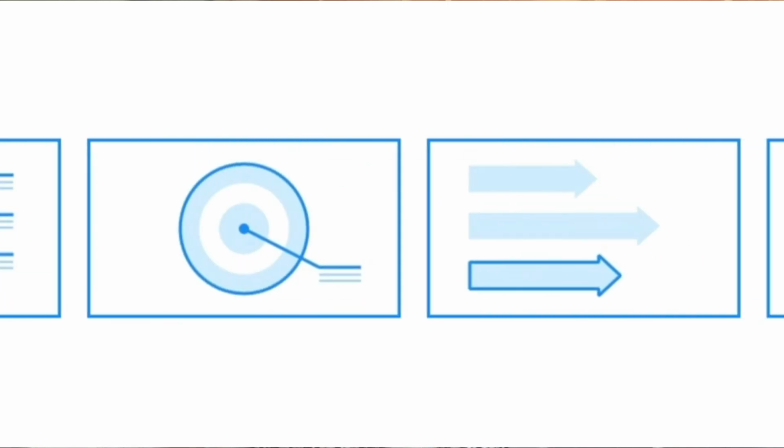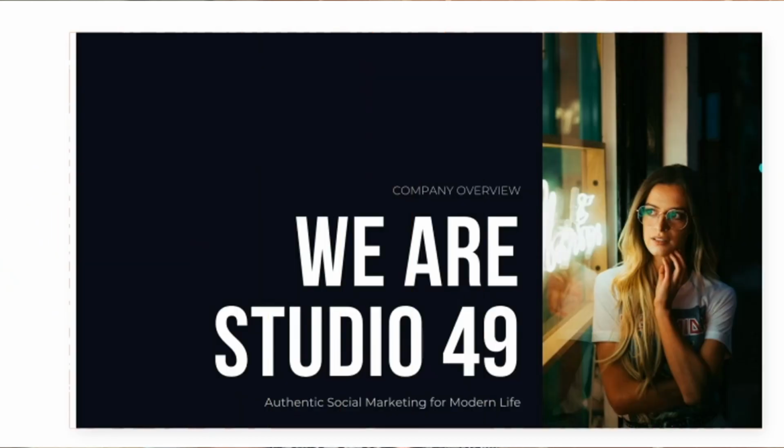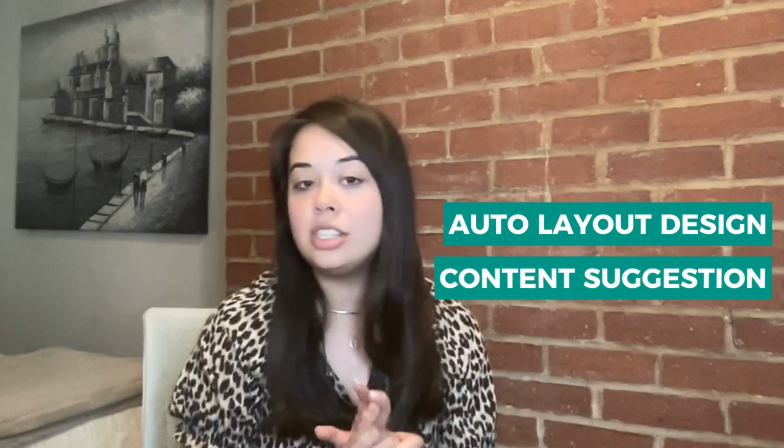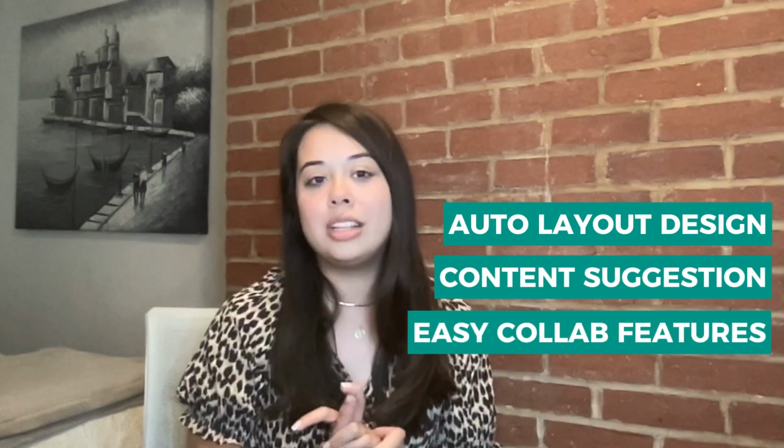Next up, we have Beautiful.ai. As the name suggests, the AI-based presentation maker focuses on creating stunning and professional-looking presentations. With Beautiful.ai, you can say goodbye to the hassle of manually adjusting layouts and design elements. It offers automatic layout design, content suggestions, and easy collaboration features. You'll be amazed at how quickly you can create visually impressive presentations.